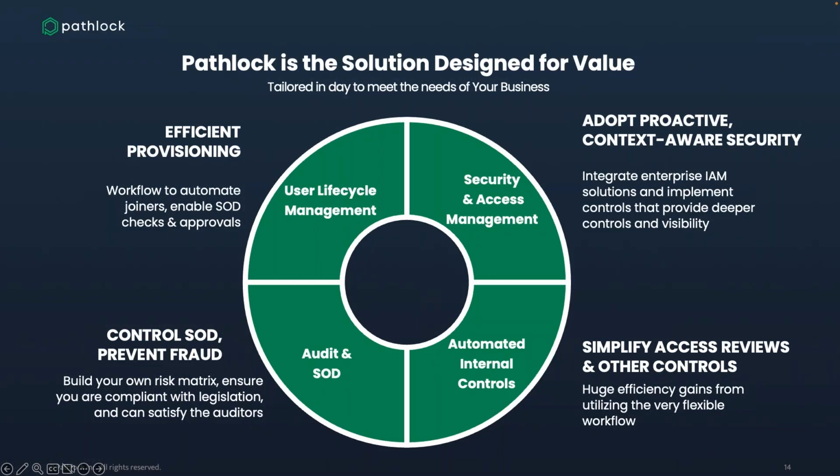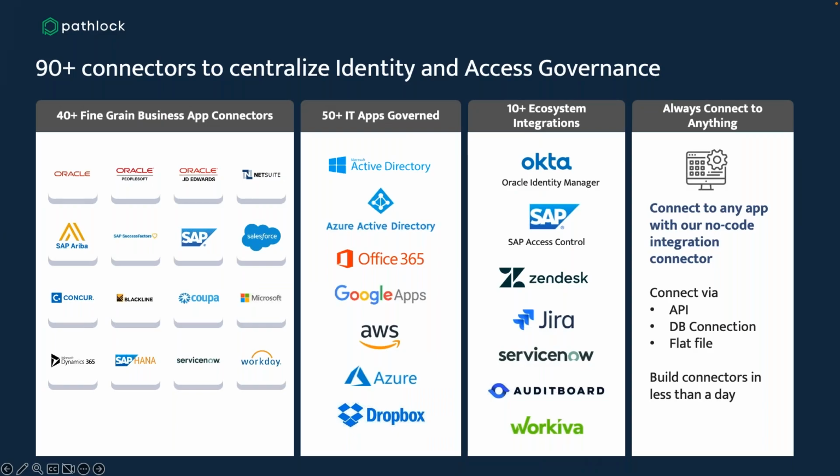So we can do things like UARs and gain visibility and understand what that user is touching and seeing inside of the application. So we've got 90 plus different connectors to centralize identity and access governance, so we can communicate to lots of different ERP systems. We can communicate to lots of different access, whether it's Active Directory, seems to be a common one. There's other different identity providers out there, like Okta and things like that. But we can connect multiple different ways. It comes up to, we communicate to PeopleSoft. We can also communicate to applications via API, database connections, so we can connect directly to the database, or we also have the ability to take in a flat file.